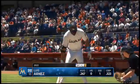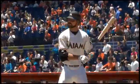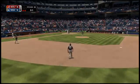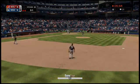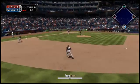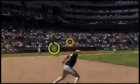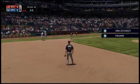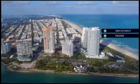Striding into the box, Luis Arnaz, as the switch hitter will take his cuts left-handed here. Loves hitting left-handed off of right-handed pitchers, hitting over 300 against right-handed pitching. Towards second, Robinson. They'll whip this one to first in time, and that ends. Great shot there.